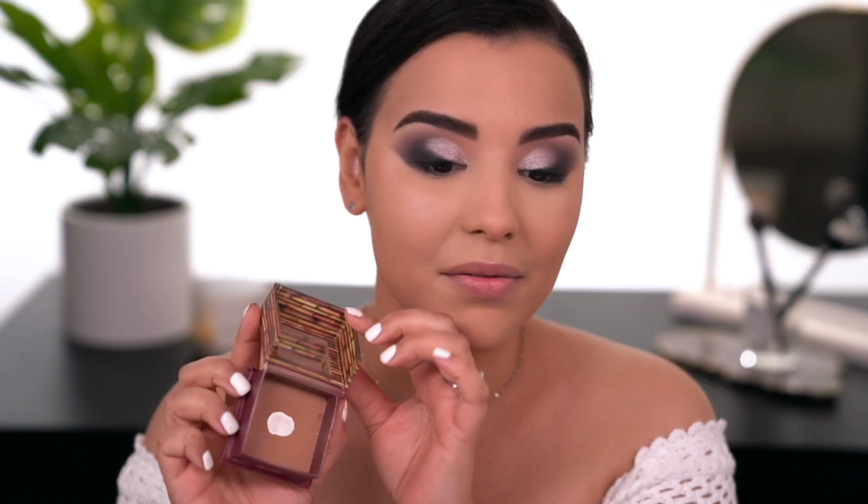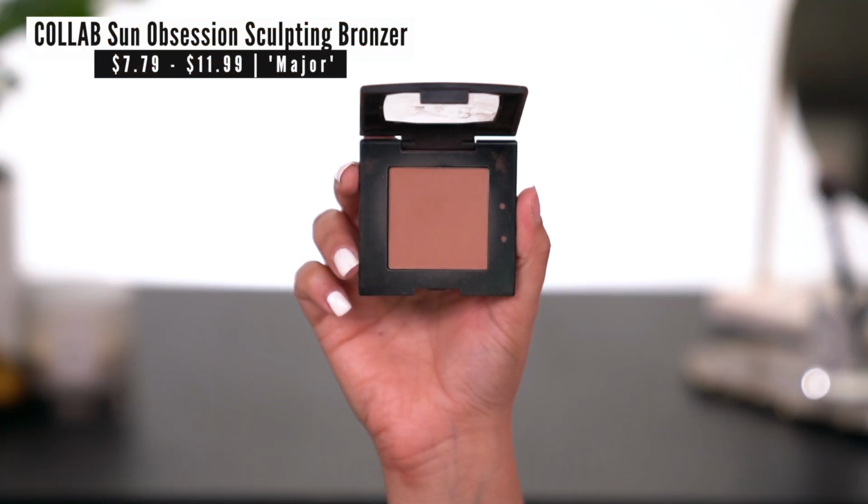As you can see, love this bronzer so much. I definitely put a dent in it. And for the affordable side, I will be using the COLLAB Sun Obsession Sculpting Bronzer in the shade Major. Now, this is being discontinued in Sally Beauty stores, but if you're lucky, you can definitely find it on the clearance racks. So I definitely recommend going into the store and seeing if you can find this. It's gonna run you about $7.50, which is such an amazing deal.